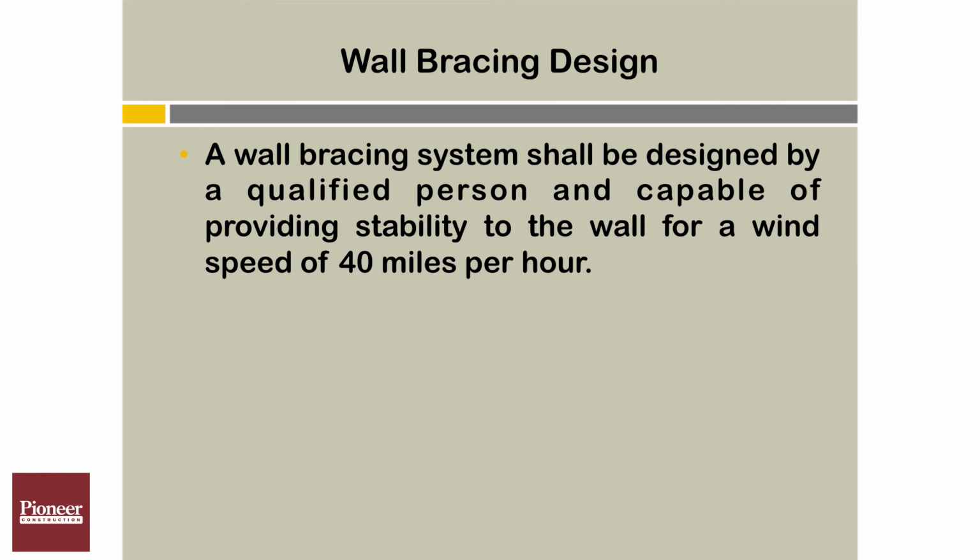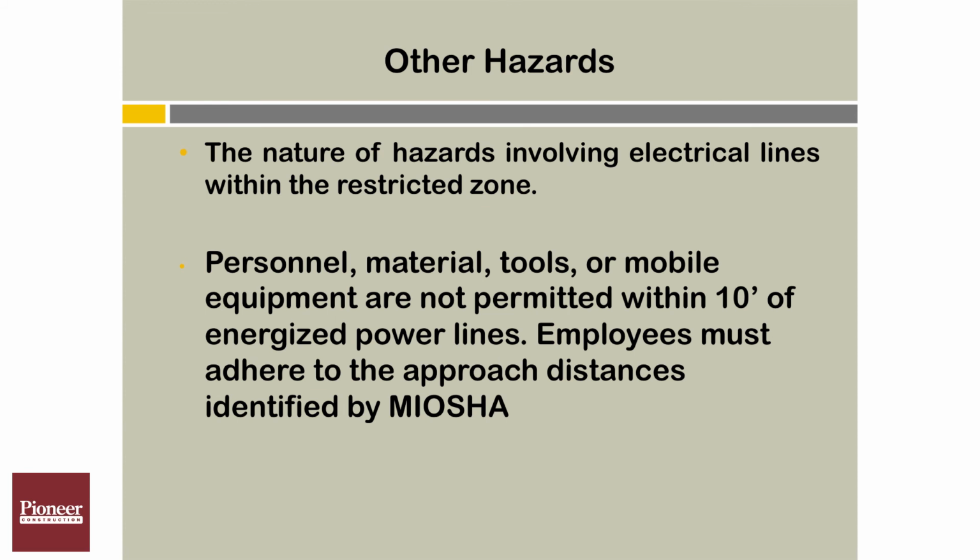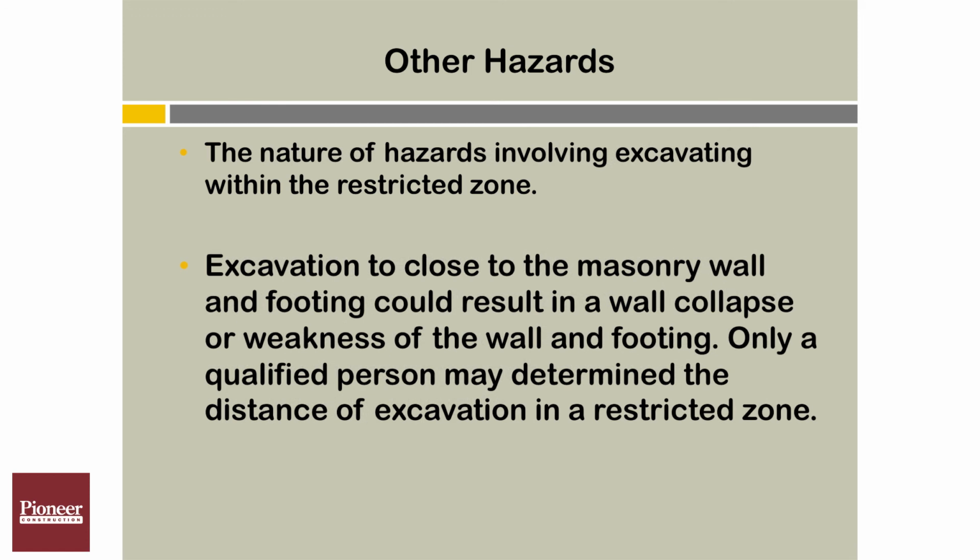Other hazards: power lines. All scaffolding and masonry walls can be no closer than 10 foot to an energized power line, after determining the voltage of that power line. Next is going to be excavations. It's going to be a qualified person's decision to dig next to any masonry wall because of possible undermining and weakening of the footing, which could cause a possible collapse of that masonry.